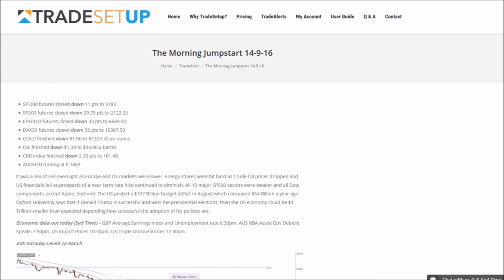Well, we had a sea of red overnight. We had all major US S&P sectors lower, and all but one on the Dow 30 were lower. Apple did quite well with the new release of its iPhone 7. Energy shares were hit pretty hard because of lower crude oil prices, and US financials fell also on the prospects of a near-term rate hike diminishing from around 24% to 17%.